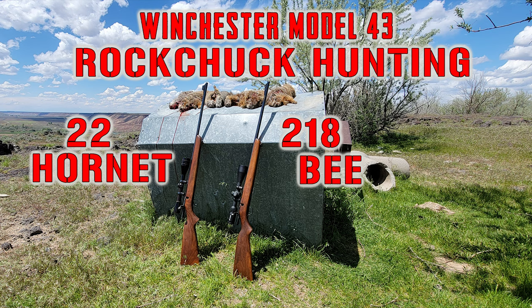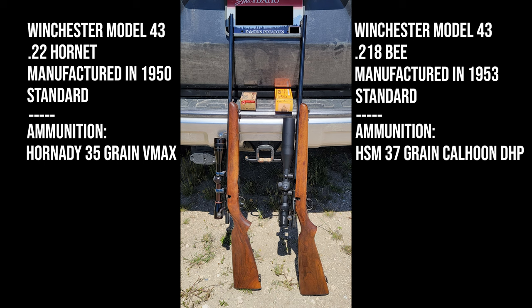So we got out and hunted with two classics, the Winchester Model 43 in .218 Bee and a .22 Hornet. As you see here, these are all the stats. It talks about each one that we were using, the manufacture dates, and the ammunition. So stay tuned, I'll jump in at the end. It's going to be fun.